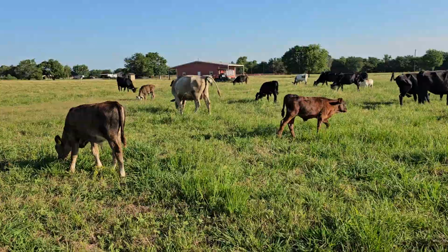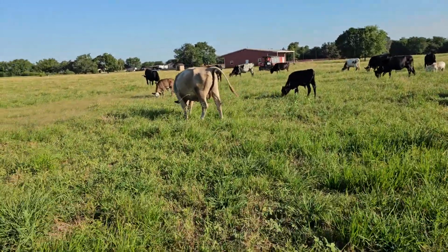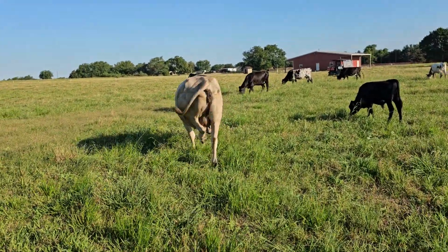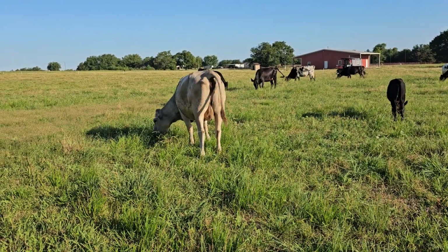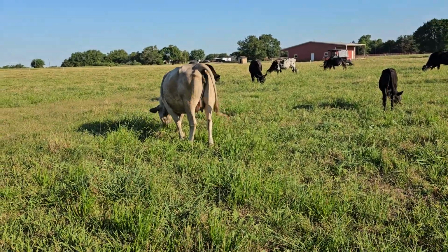I don't know if I'm going to be able to rotate them in the back there. It's very hard to set up wire because of all the trees. I could try. Probably not daily moves, but maybe bi-weekly moves, moving them twice a week or something, to avoid having them eat the new regrowth and damage the grass.